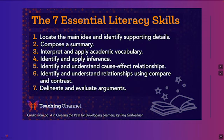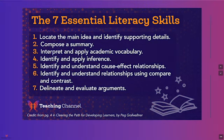Here's our list of 7 skills taken from the book Clearing the Path for Developing Learners by Peg Grafwallner. Now, as you look at this slide, I just really want you to review the list and see if there's anything in that list that you might find familiar or that you already do with your students, or connections that you can make to your subject area.